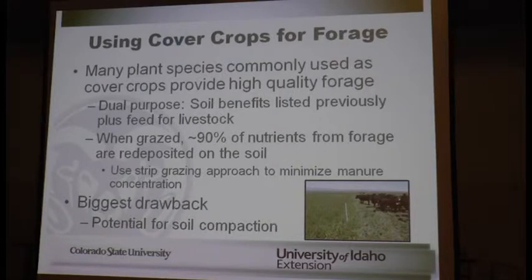To help with the deposition of the nutrients by animals, we use a rotational or strip grazing approach to concentrate those animals and get a better distribution of that overall manure across the field.